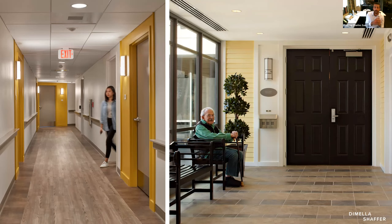And of course, something you cannot miss is the yellow doors. Every floor is a different color, but here we did some very bright colors because people's eyesight degenerates and we needed to make sure that as this eyesight degenerates, the contrast is maintained.